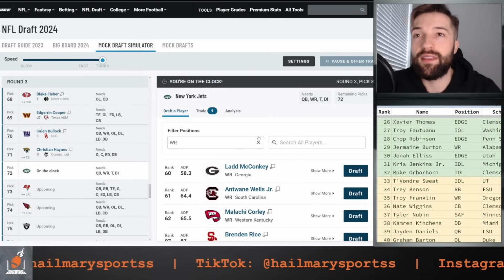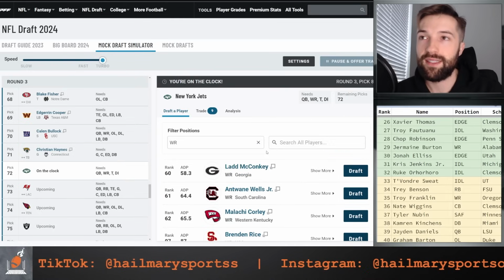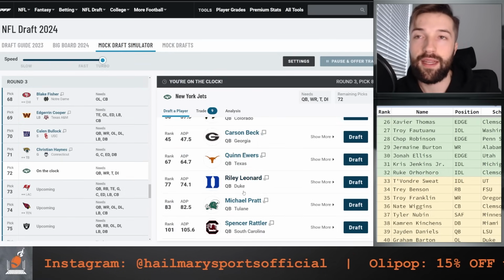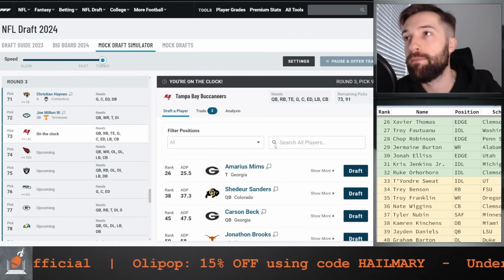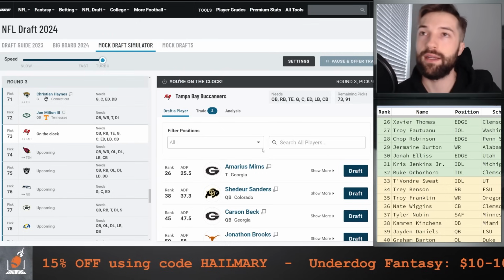Like Ladd McConkey's not the guy who I would bring in. Malachi Corley isn't either. Brenden Rice is way too early in my opinion. Like, genuinely speaking, I am going to look at quarterback here. And I'm going to go after the guy with the most potential, and that's Joe Milton to be the true backup of the future here. At pick number 73 for the Tampa Bay Buccaneers.